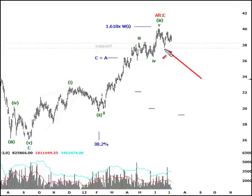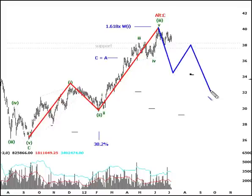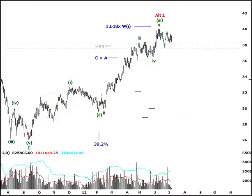If we do break down through here, then yes, the alternate count could well prove to be the way forward, which does suggest that we've seen an ABC correction to the upside. So this would again be the wave A, down to the wave B, up to the wave C. Like I say, if this prior pivot low is penetrated, then we are going to see a larger ABC correction to the downside, which will ultimately retrace between 50 and 61.8% of the whole move up to this high point right here. But right here and now, looking positive.